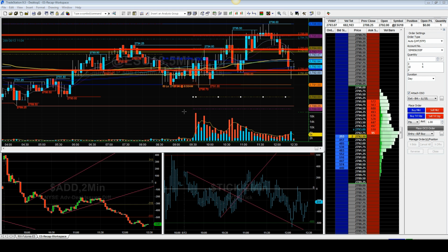So as far as trades go, at the open, you can tell here, it was just a sloppy, choppy mess. We went absolutely nowhere. We were just stuck in no man's land. This is a 5-minute chart, mind you. So you just talk about slop and chop, just no directionality.